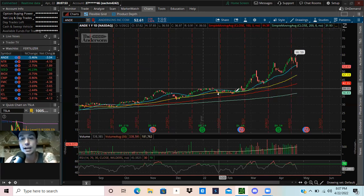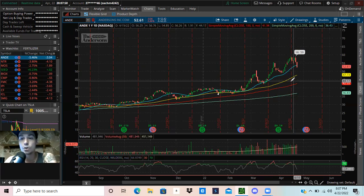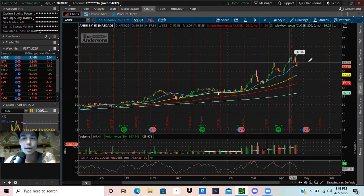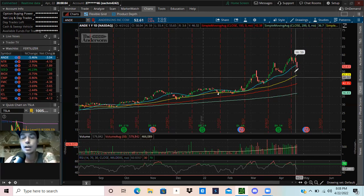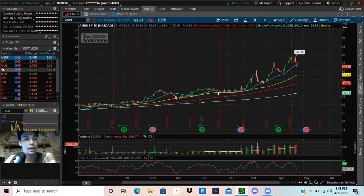Because once it breaks that, we hit the 50. You can try to trade these based off the momentum, and if you see a buying opportunity at one of these moving averages, then you could look to possibly enter a swing trade on this. Of course, you would need to set some stop losses, some risk management, some things like that. I got a video on that in the top right-hand corner, so go ahead and watch that if you need to learn a little bit about risk management. But ANDE's the first one we're looking at.